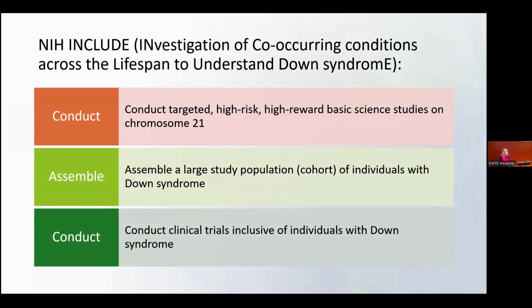Part of that activism on the part of families led to a congressional directive and the formation of the NIH Include project. Now, many of you have heard about that before. This isn't brand new, but for those who haven't, Include stands for Investigation of Co-occurring Conditions Across the Lifespan to Understand Down Syndrome. But the Include name really reflects the spirit, which is including everyone in this community.